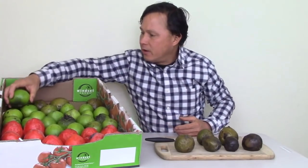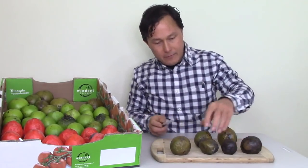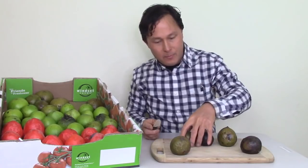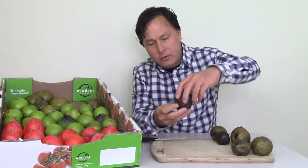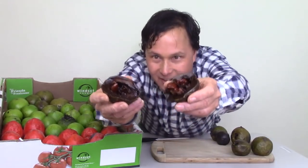All right, so what I want to do now is show you what it looks like for a ripe fruit. We're just going to cut it open in half. Maybe we'll take the ripest one here. All right, so we've cut all the way around the seeds. And wow, look at that. It's coming apart really nicely. You see that? It's like dark, deep, rich chocolate.